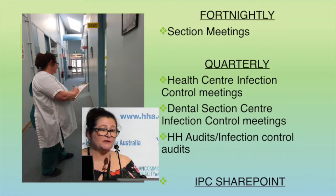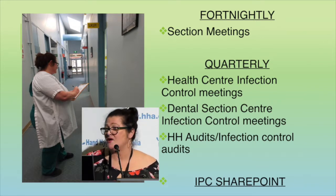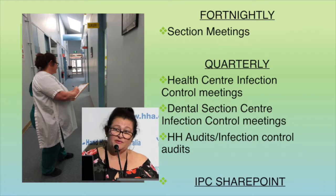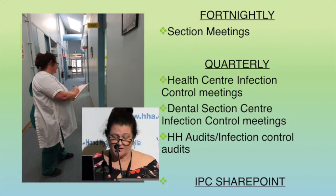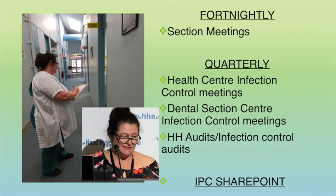We also have an IPC SharePoint that all the staff can go to. This was set up by our National Infection Control Coordinator. We can go there at any time. It's on our computer database. We talk about infection control policies, our standards, best practice, and hand hygiene information. So we can access that.